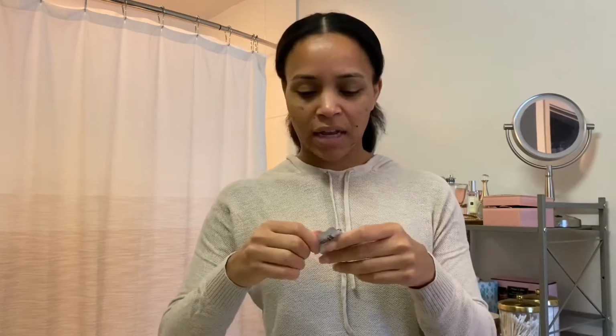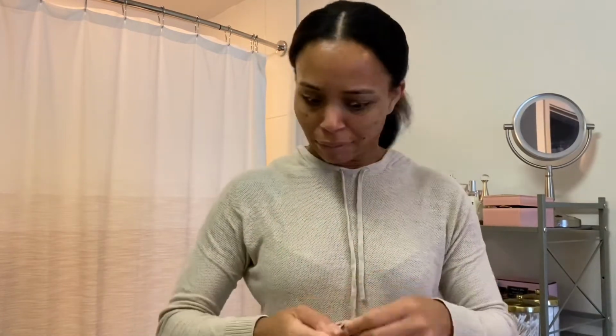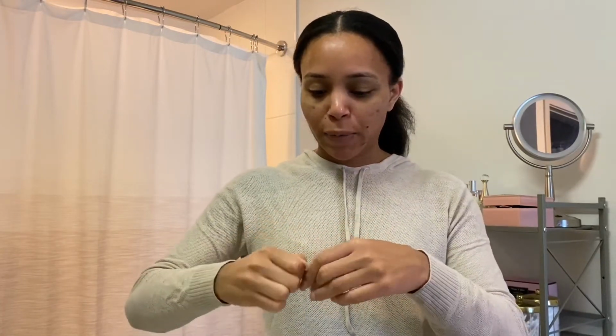the peel towelette. So let me tell you what's in this towelette. So it has retinol, vitamin C, and glutathione. I don't know how to pronounce that. Glutathione. Woo! I'm not an English teacher, okay?